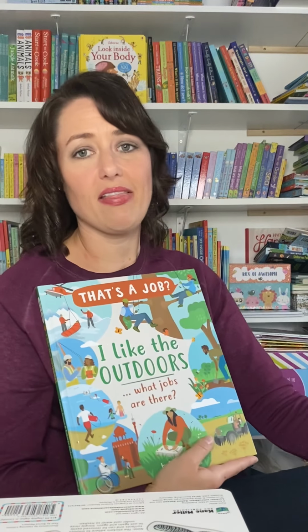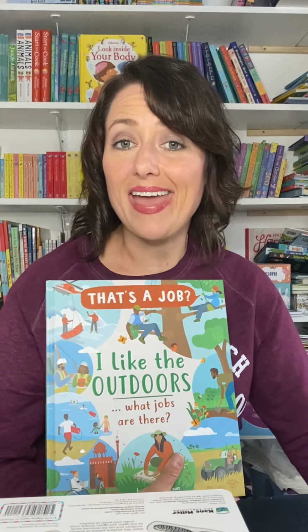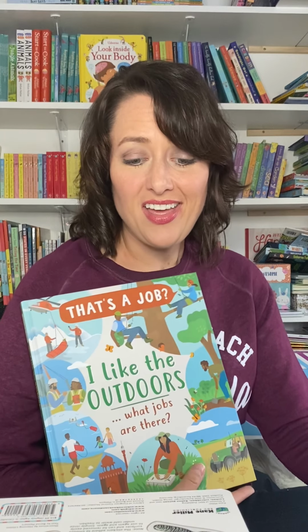So we have, I like space, I like art, I like animals, and I like the outdoors. And those are the ones that we have right now. So if you have a curious kid who has a very favorite topic and it fits into one of those, then I recommend this book for you because it will help them out when they get into junior high and they're forced to decide what they're going to do for the rest of their life, because apparently that's a thing.